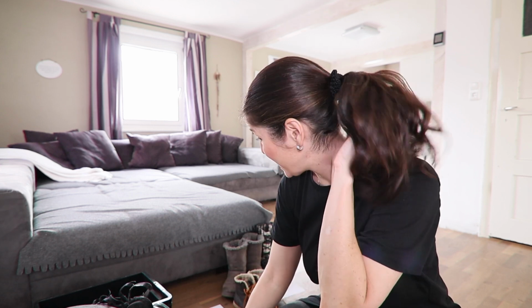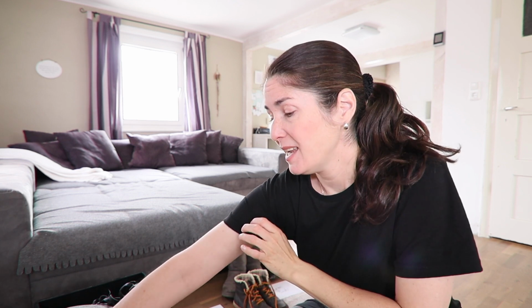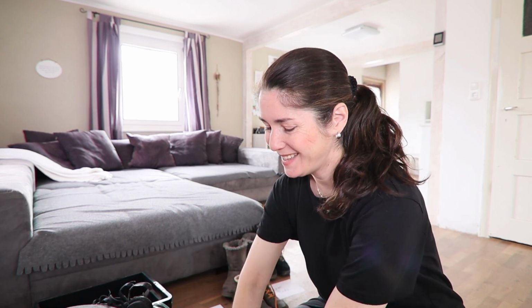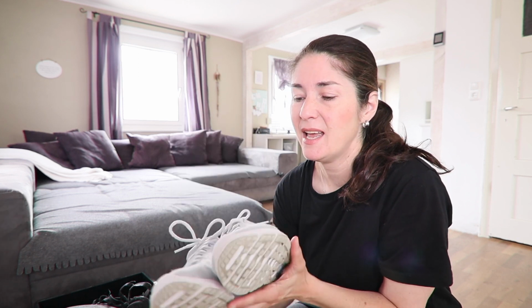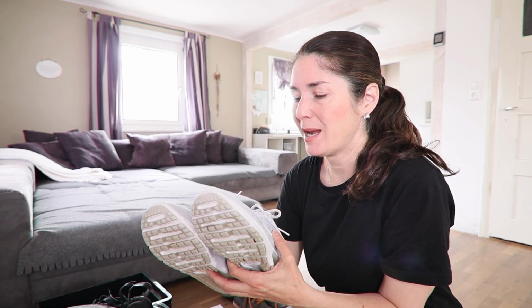Okay, now for the running and sneakers. Now these right here, I think they're really pretty and I like them. I can wash them. They're not that white anymore. I could wash them, but honestly, I think I don't need to wear that many pairs. I have others, and here's what I'm gonna do.